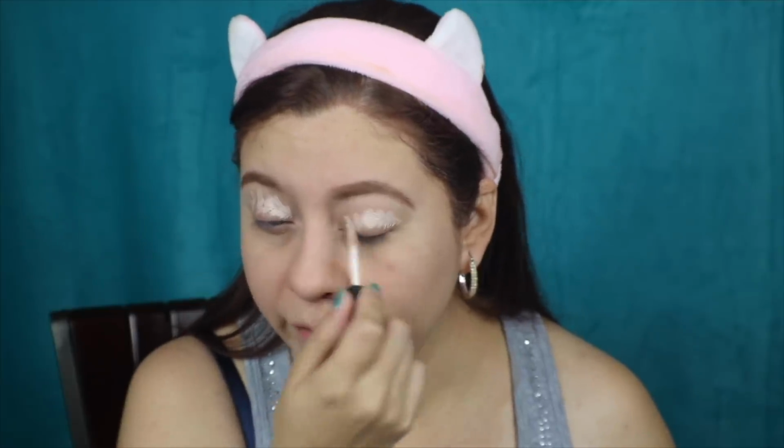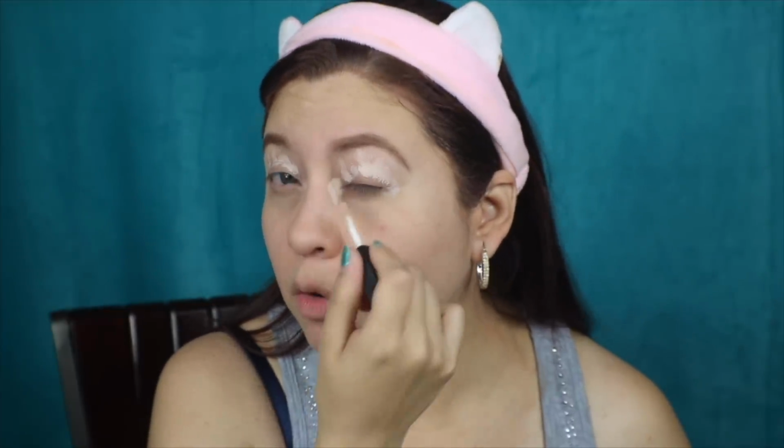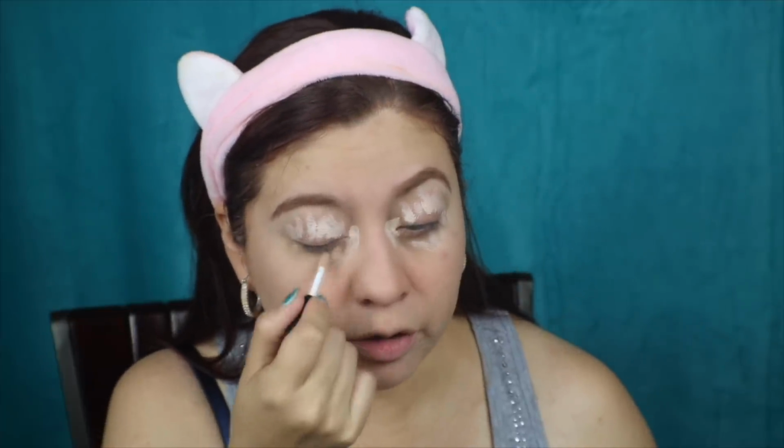Now, basically, you just put this all over the lid. The reason for this is because when you wake up, you're a little bit swollen, or you may have little veins like I do, and you just want to cover it up. Make sure to put it right here in the corner, and the reason for that is to bring light, especially since you may be going to school at 6 something in the morning. You want to trick the teachers that, oh no, you're awake.